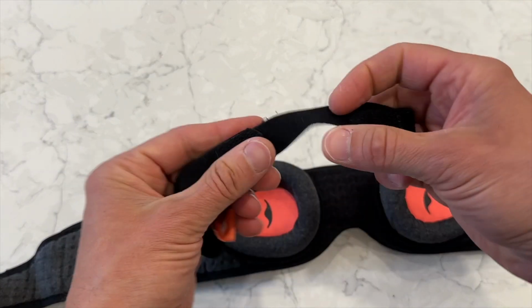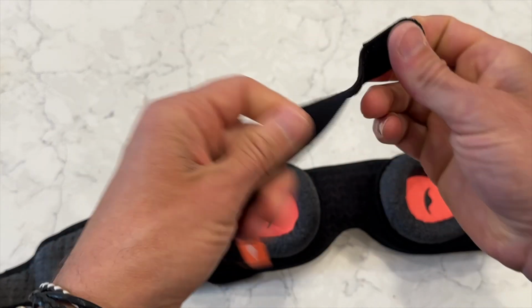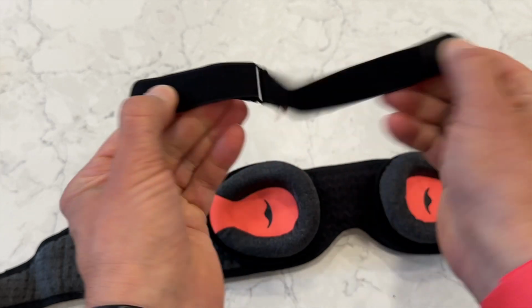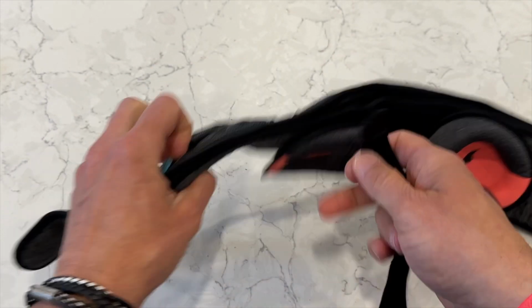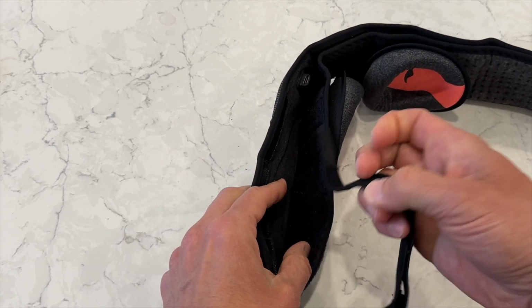I did find early on in the review that the entire device was slipping down around my neck at some point during the night, and that's where this little optional adjustable strap comes into play. This turns out to work really well for me. Don't even feel it on top of your head, so that is a nice feature to have.